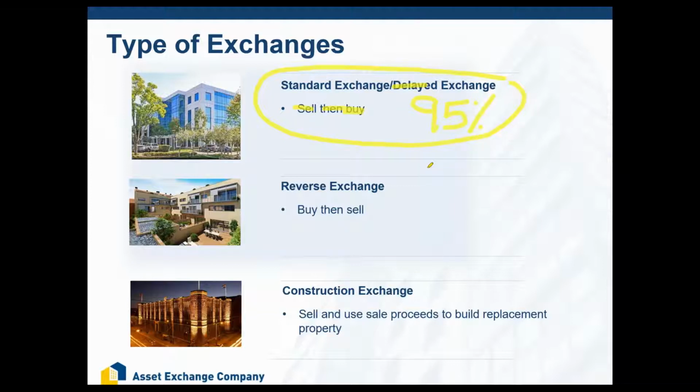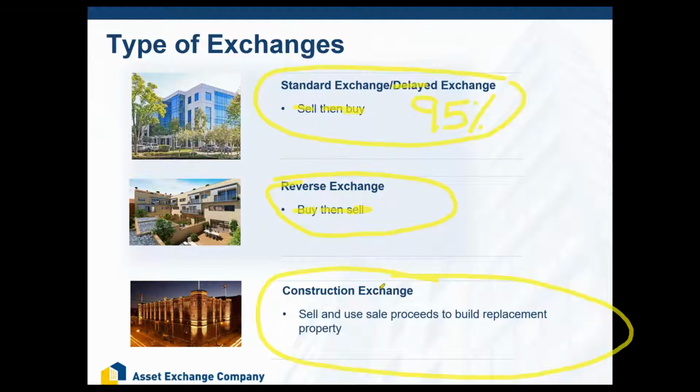But there are a couple other ways in which you can exchange. You probably are familiar with the reverse exchange. That is a process where you are allowed to buy your replacement property first, and then you have 180 days to sell. If you sell that property within those 180 days, that sale will be tax deferred. And then a little bit more rare, but a very valuable structure for doing an exchange can also be the construction exchange. And that is where you sell a property and use the sale proceeds to build or improve property.